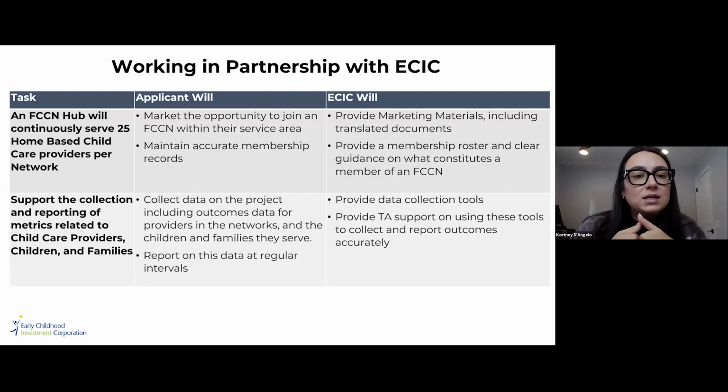And then to support that, ECIC will provide marketing materials, including translated documents for marketing. And we will also provide a membership roster template and clear guidance about what constitutes a member of an FCCN. Just to note here that the 25 number within a network does come from what the research tells us is best practice for provider-based networks.